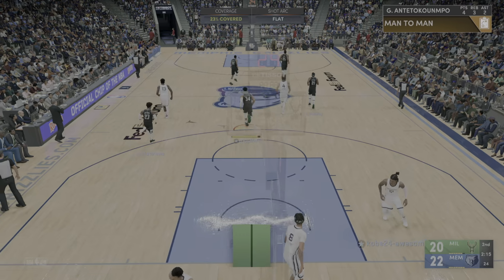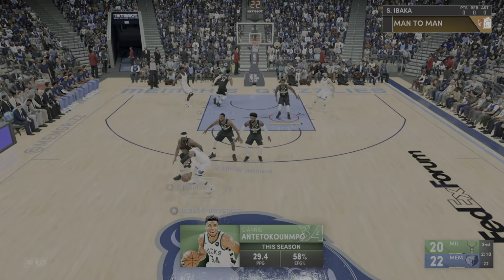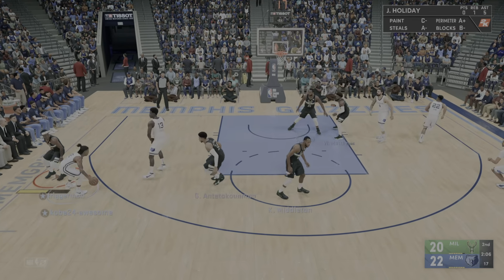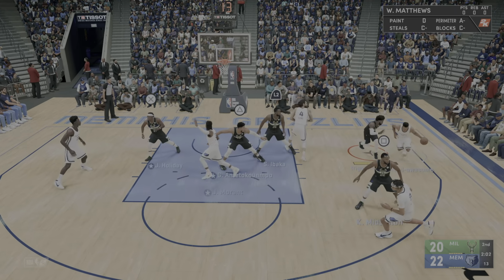Antetokounmpo. And the basket is good. Antetokounmpo has got his second basket. Just consistent and pretty much automatic. Antetokounmpo may be the league's most efficient scorer inside 10 feet.